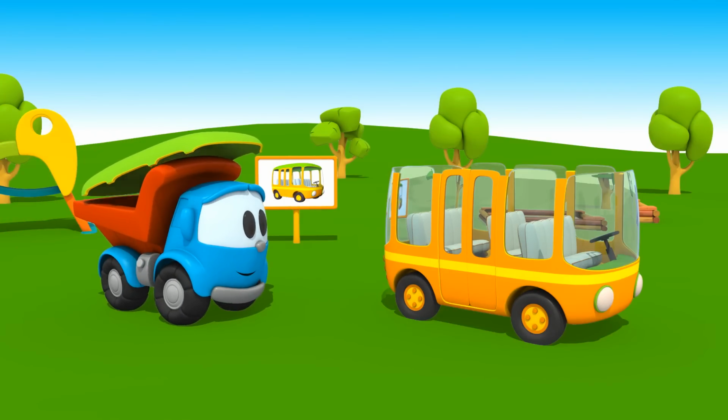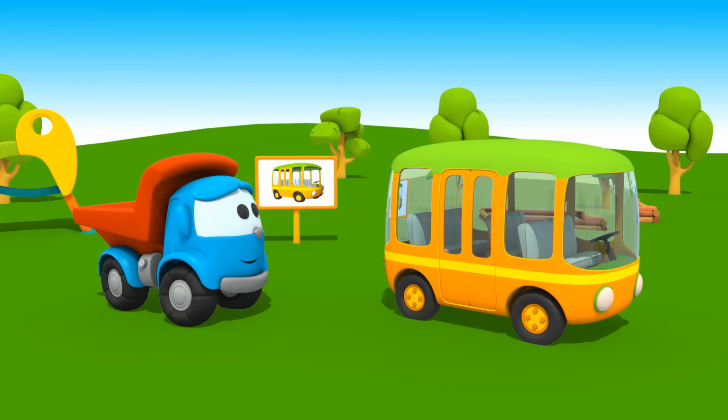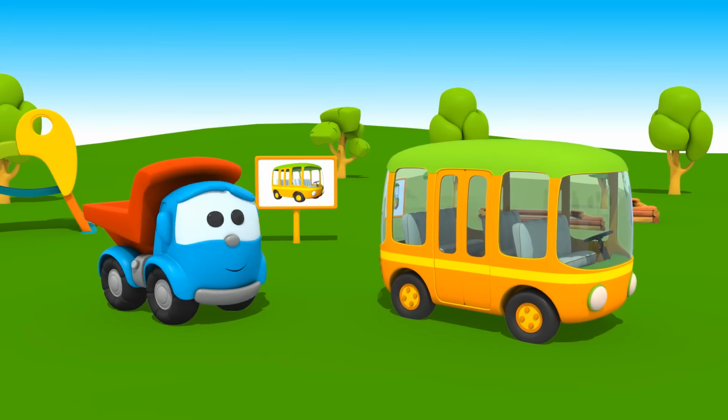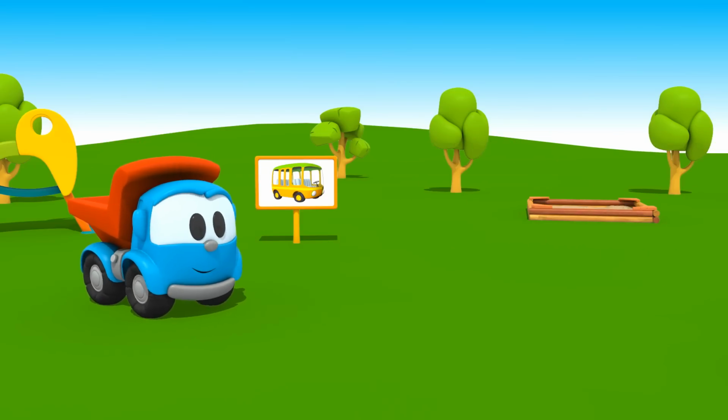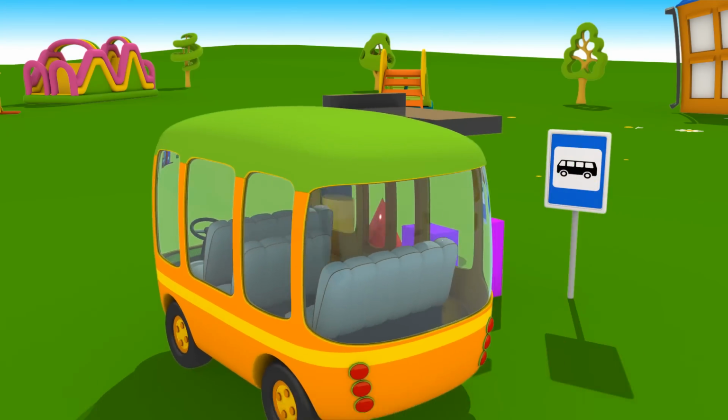Now put the roof on the bus. Ready? Well done, Leo. The bus has arrived at the bus stop.